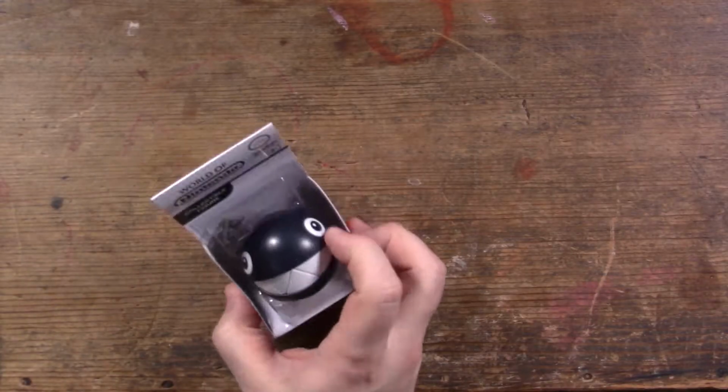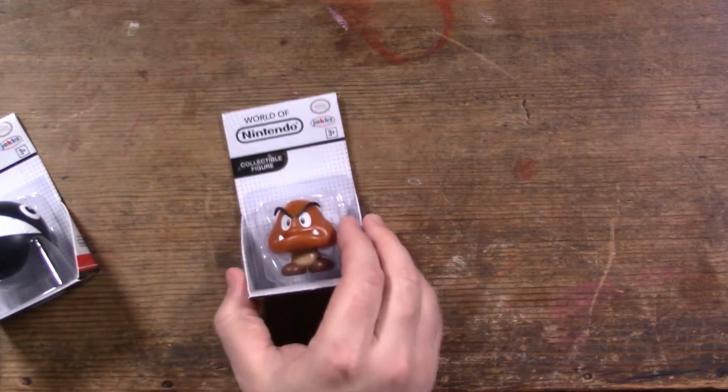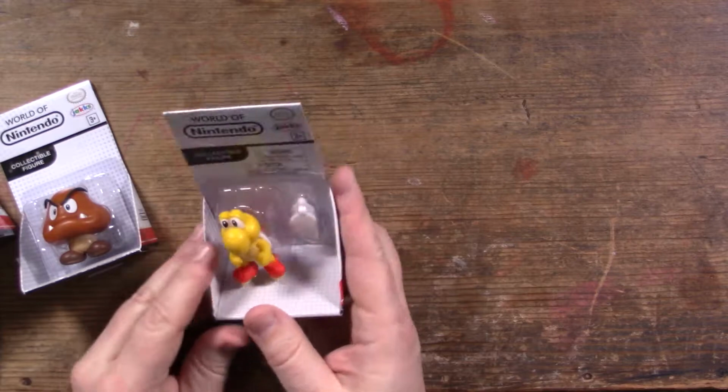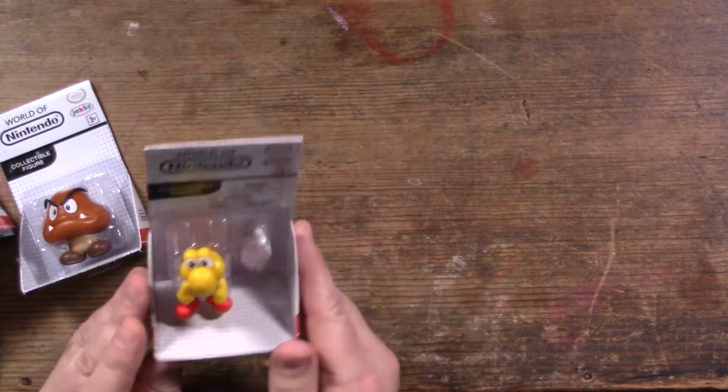As far as some other toys go, we do have some of these World of Nintendo figures. We have the Chain Chomp with the chain. It's kind of hard to see back there, but the chain is with him. We have the Goomba, which is cool looking. And we have the Koopa Paratroopa, or the Flying Turtle, the Flying Koopa, whatever you want to call them.